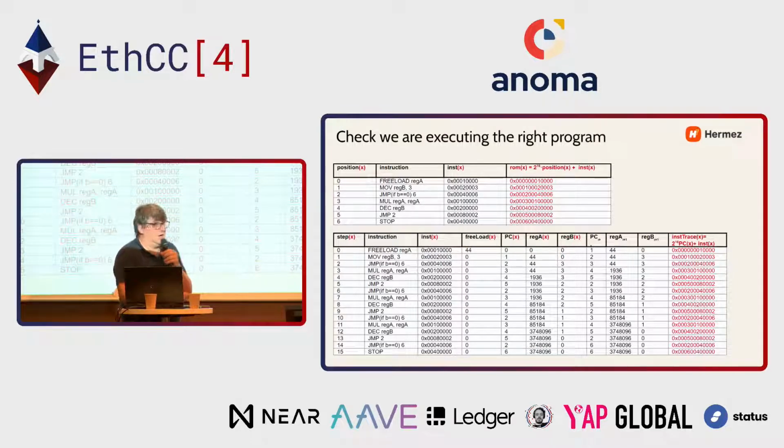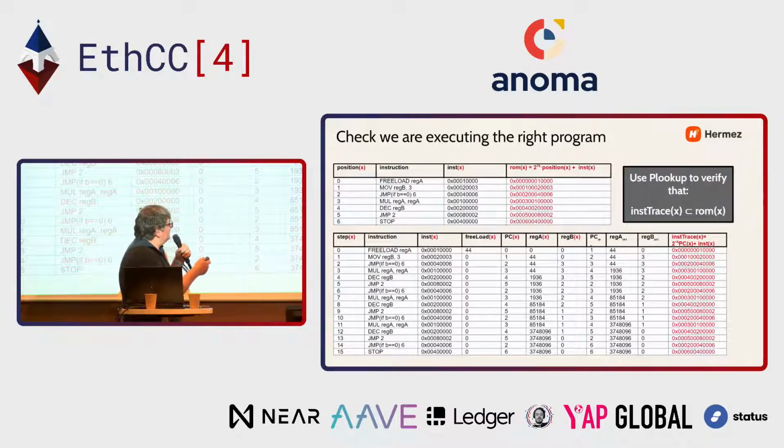okay? And in the main program, I'm doing a little bit the same. I'm just taking the position of the program and this position. And you can see that this polynomial here must be included here. So all the values here must be here if we are executing that program. Okay? So this is the inclusion using Blockup.